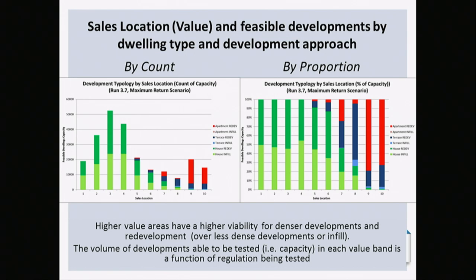And as land value increases, the incentive to redevelop increases, and the incentive to utilise land more efficiently also increases, or the ability to do so does. It's probably also worth noting that the actual numbers in each of those sales bands are really a function of the regulations that we're testing.